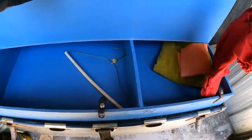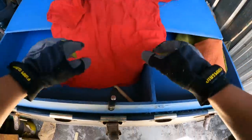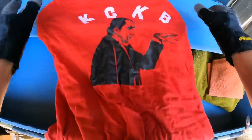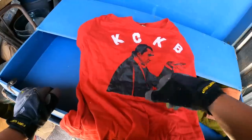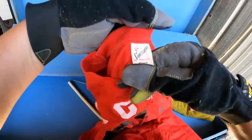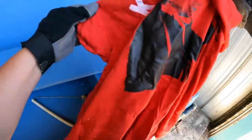All right. Not so good there. Smell mothballs, which is good. There's no moths been eating anything. Oh, what is this? That is so dang cool. KCKB with a vampire Dracula image. Sportswear, quality products, medium. That is tight. Okay, that's it. Well, it's a double stitch though. I'm surprised by that. It definitely looks like a single stitch, but that's an older t-shirt, so that's cool.